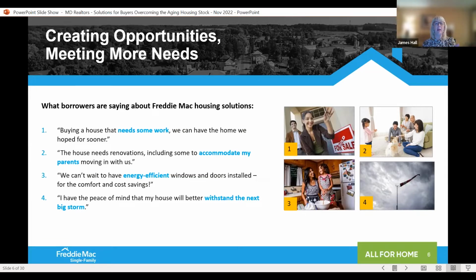How's the ADU market, the accessory dwelling units? Is that a thing in the Maryland market? So I'd like to put that in your mind to think about when we get to that topic.